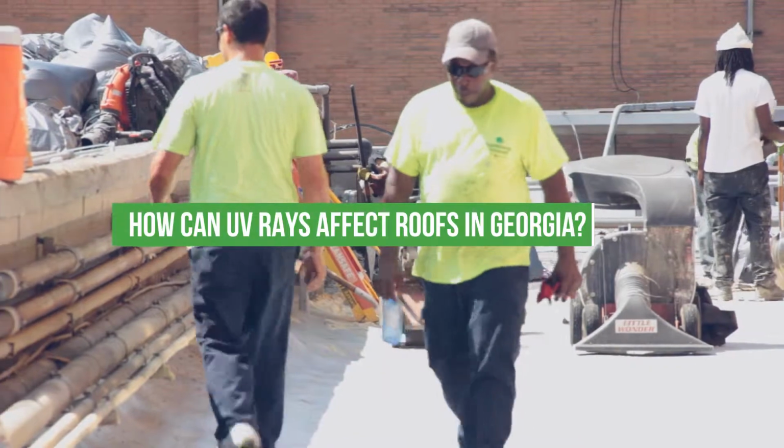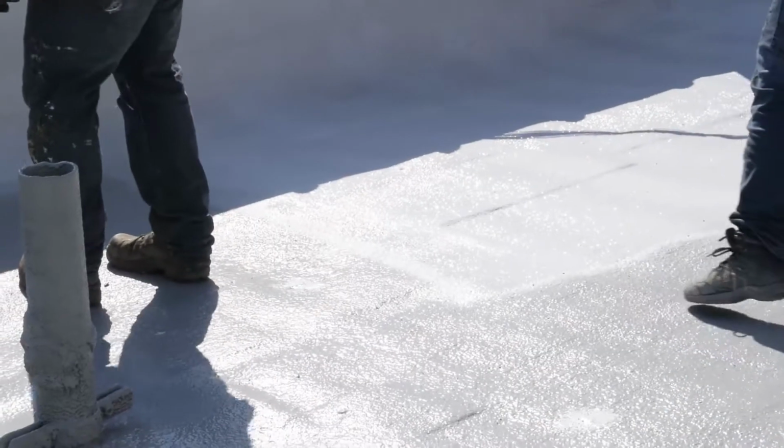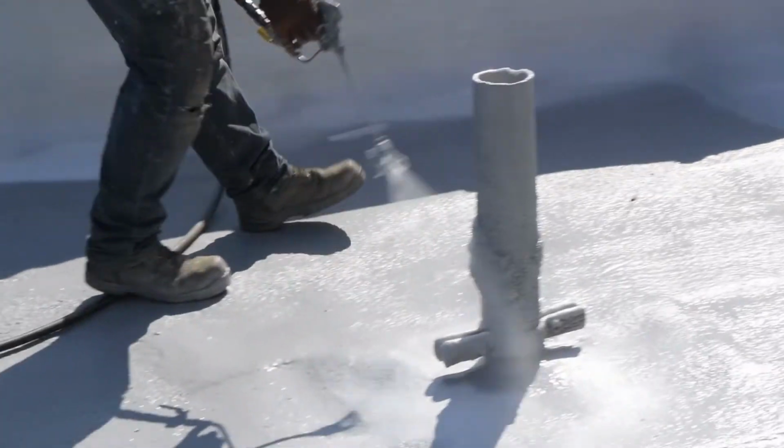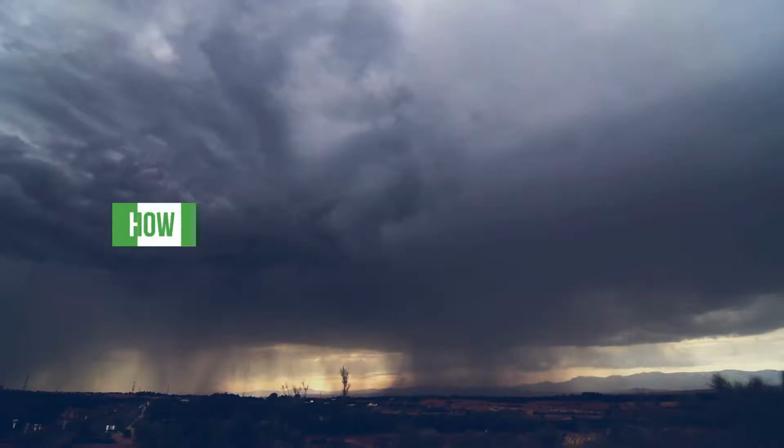As far as for UV, it's going to give you the same reflectivity as some of the single plies. It's going to have a white membrane on it, so you are going to get some reflectivity for the UVs that's going to help for cooling the roof down as well.